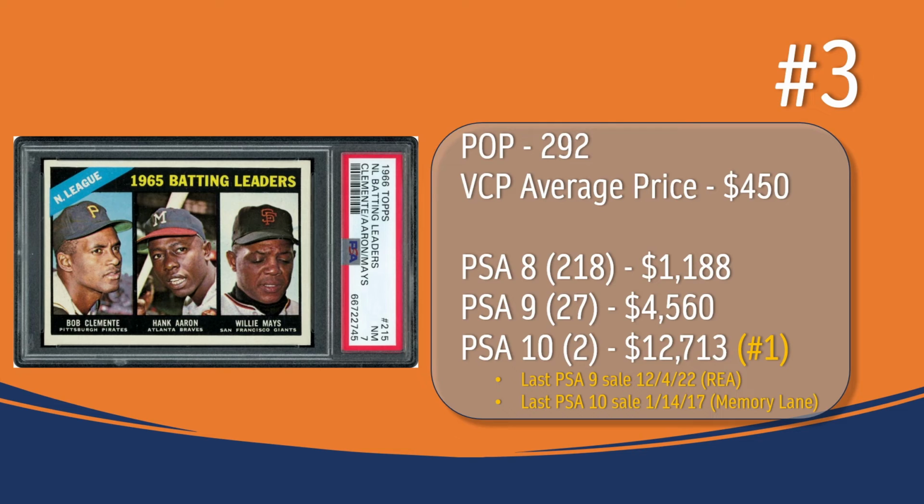There have been 218 graded a PSA 8. They sell for around $1,188. There have been 27 graded a PSA 9. The last PSA 9 sold for $4,560 back in December of 2022 through REA auctions. And there have been 2 that have been graded a PSA 10. The last PSA 10 sold way back in January of 2017 through Memory Lane, and it sold for $12,713, placing this card actually at the number 1 spot of PSA 10 value cards, again because of the limited supply of PSA 10s in the 1966 Topps set.